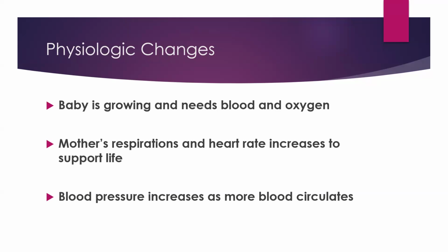Heart rate goes up a little bit as well. So it's normal to have a little bit of a higher heart rate. So if mom's heart rate was 60 to 70, it's okay that now it's 70 to 80, or even maybe 80 to 90. We should not see supraventricular tachycardia. We shouldn't see shocky looking tachycardias like 120, 130 heart rates. That should not be a normal thing.